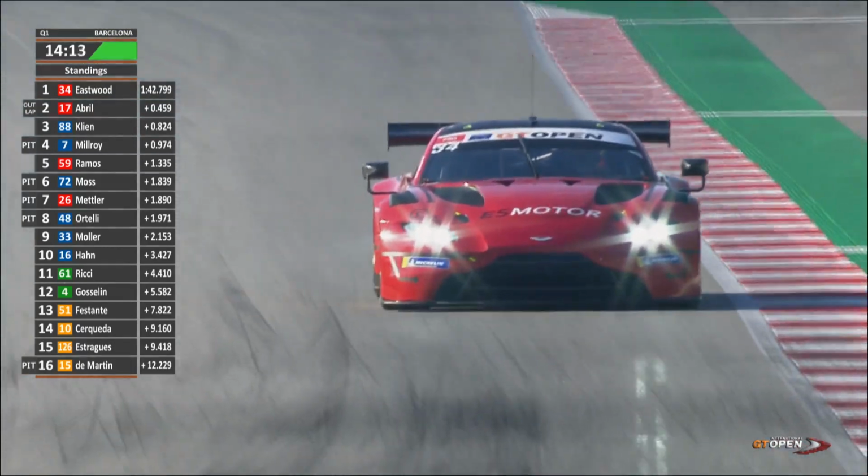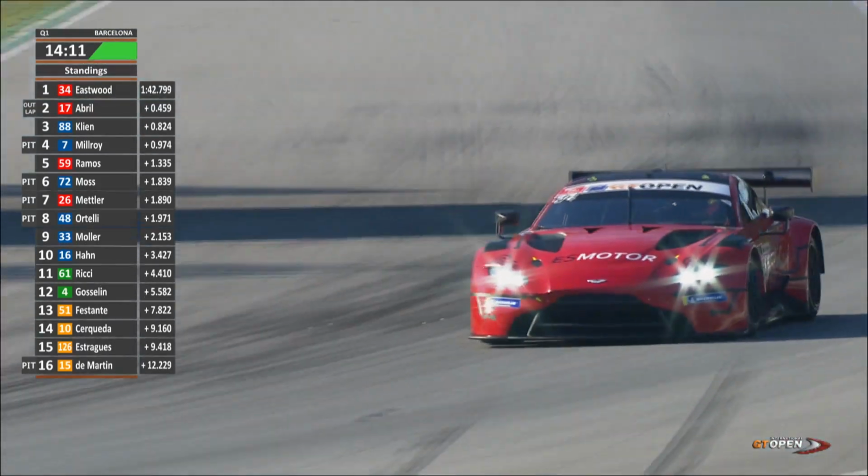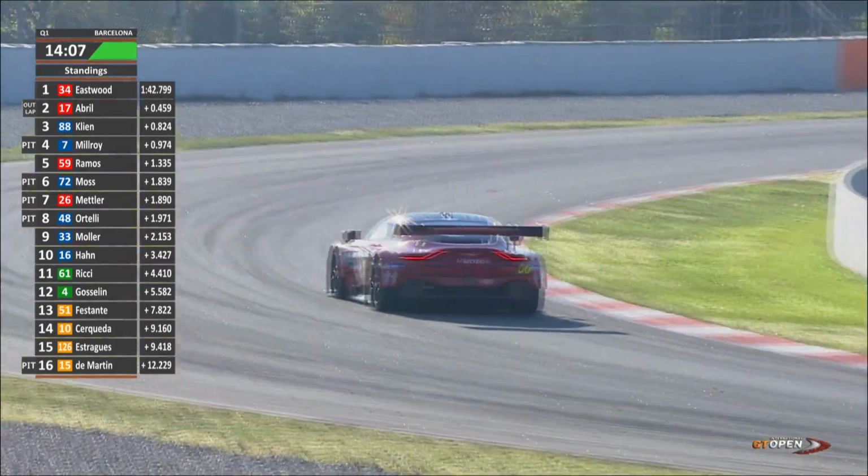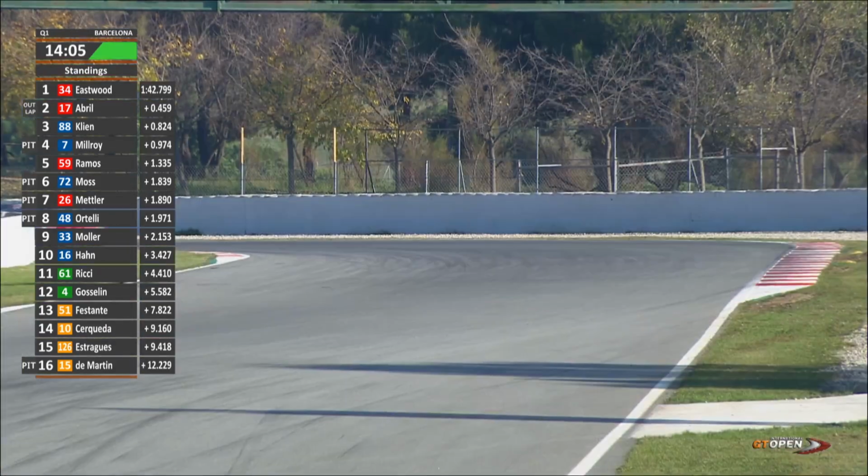No, I didn't speak to those guys. They were packing up early. They were done after session 2, but I will go and speak to them definitely before the race.